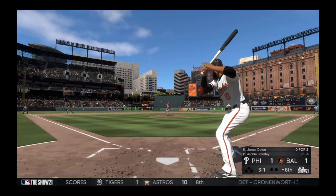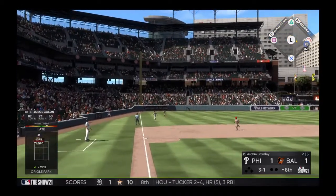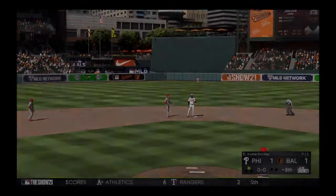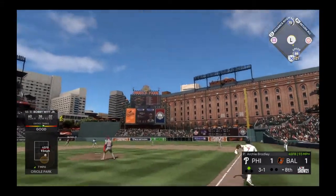We go to the bottom of the 8th. The Orioles looking to respond in their half. 3-1 pitch to Jorge Colon. He chases one high again, but this one is going to get down in no man's land, and he was hustling out of the box, heads for second, and is just ahead of the throw with a nice hustle double there, and a great opportunity for the Orioles.